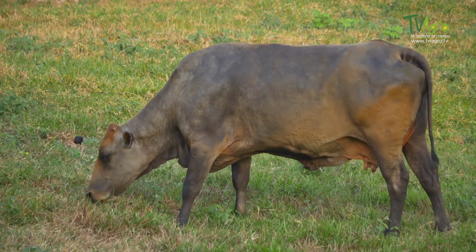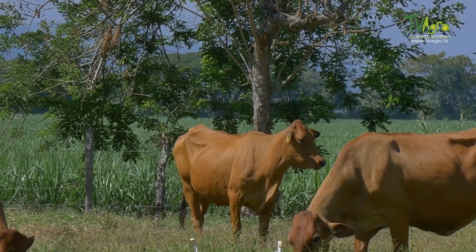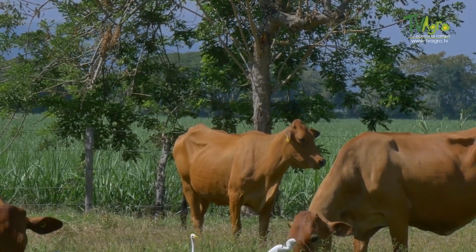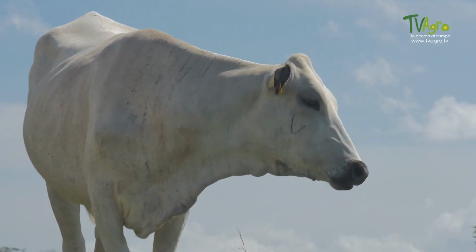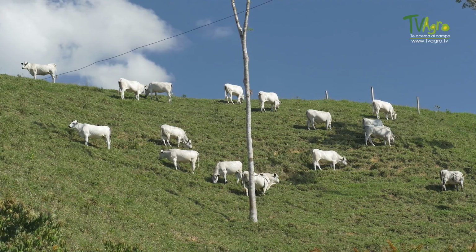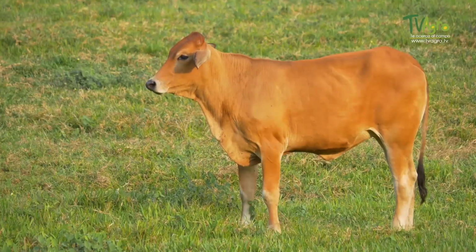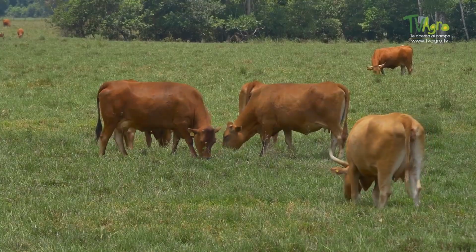The Colombian Creole breeds are totally adapted to the low tropics. They are rustic and have high levels of fertility. This allows them to have good yields in meat productivity. They are also ideal for crosses with other breeds, imprinting their rusticity and adaptability.